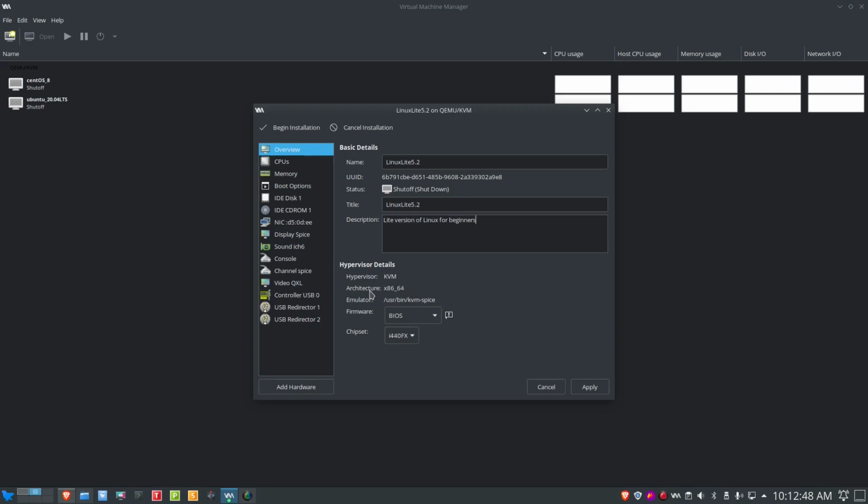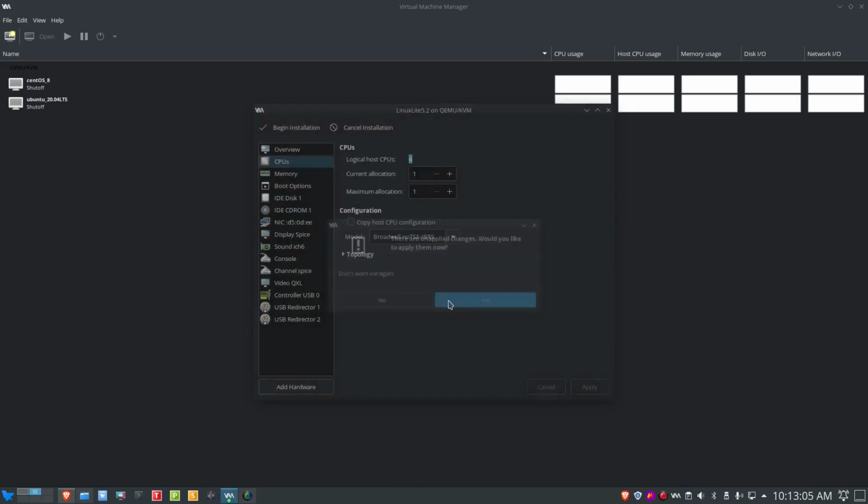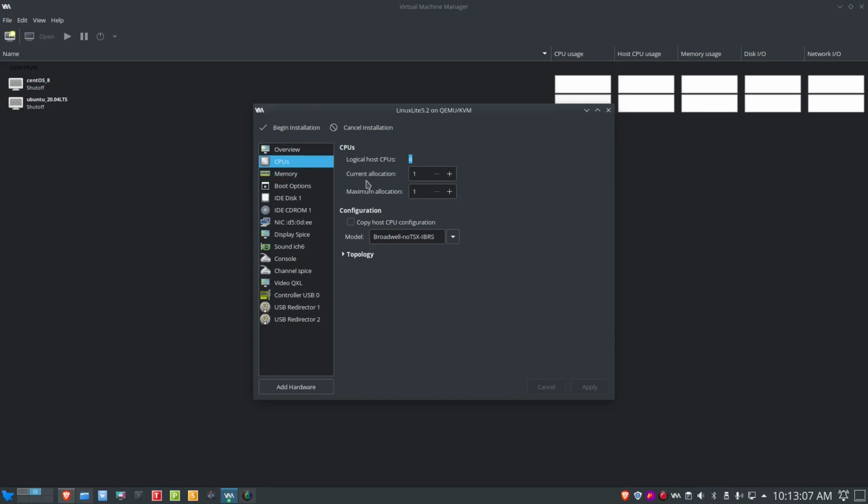The hypervisor we're using is a KVM hypervisor with an x86-64 architecture. It uses the user bin KVM SPICE emulator. We're running the BIOS firmware, and so let's go ahead and click CPUs. Let's go ahead and apply that first. CPUs, currently we're allocating only 1 to that, and so that's fine. For memory, we're using 4096 megabytes or 4 gigs. For boot options, boot order, we'll just leave that the way it is.